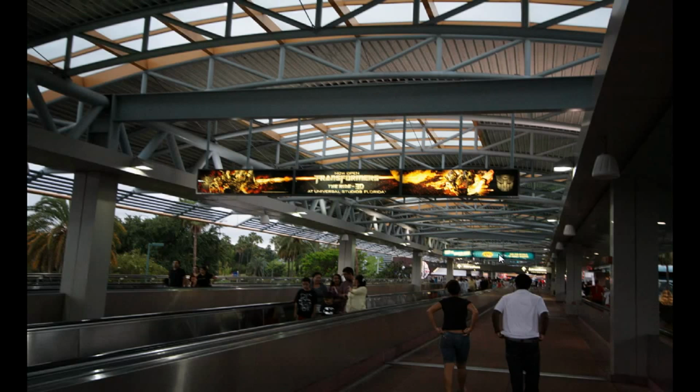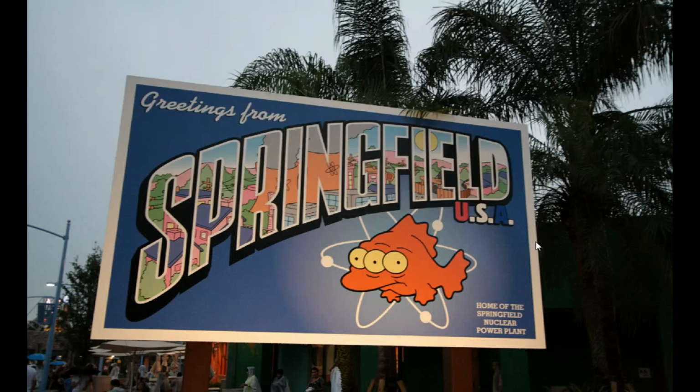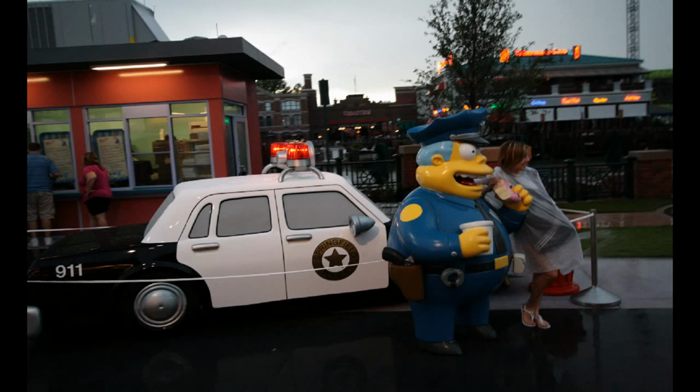Now it's a Transformers sign as you walk on your way in. And we are here looking at the Springfield area, where I don't think I've noticed this sign previously. Either it wasn't there or I just didn't notice it the last time I was visiting. As you can see, it calls attention to the nuclear plant, which doesn't actually exist here in Universal.